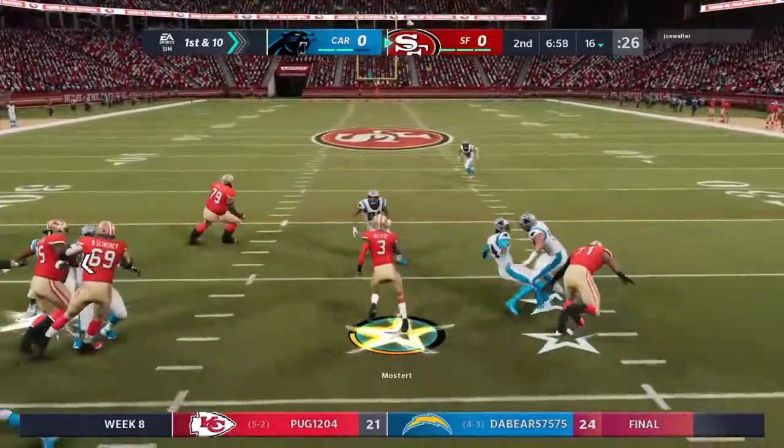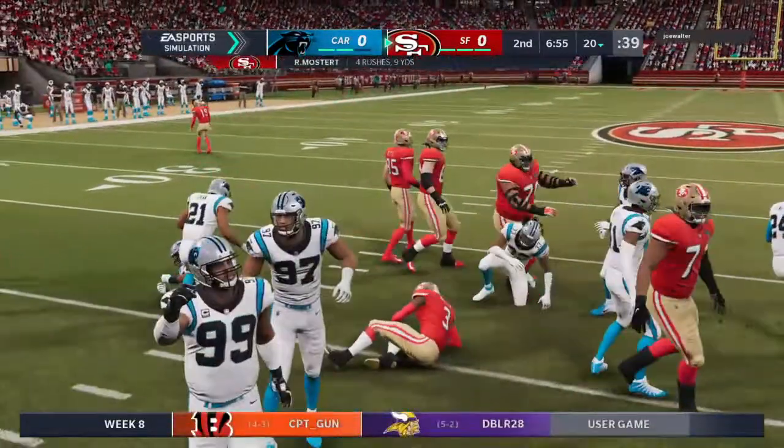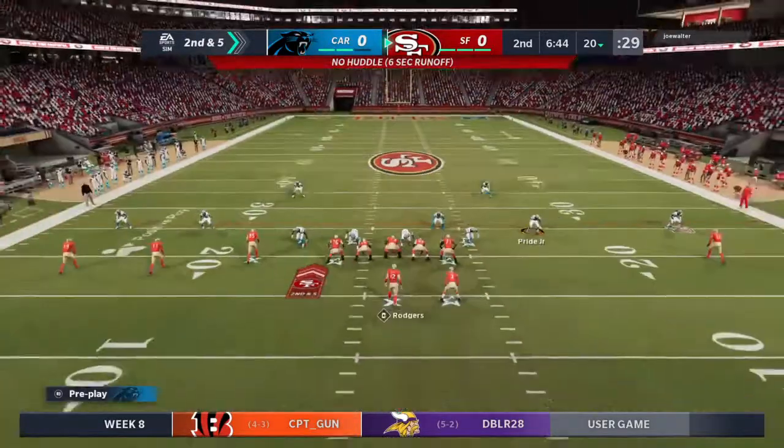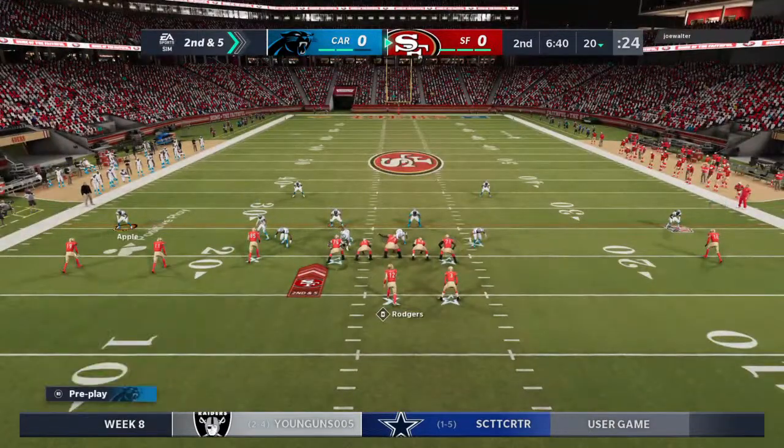From the gun, a run with Mostert. They get him to the ground right on the cusp of the red zone after a pickup of 5 or 6. He's brought down at the 20-yard line. It's a gain of 5. Brings up 2nd and 5.